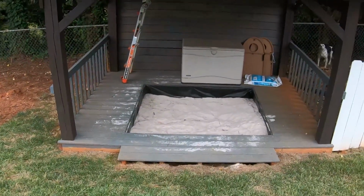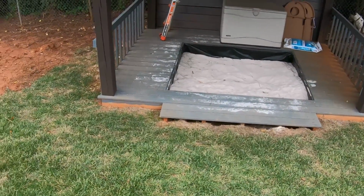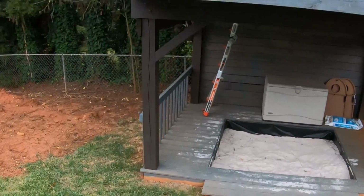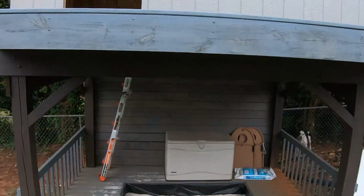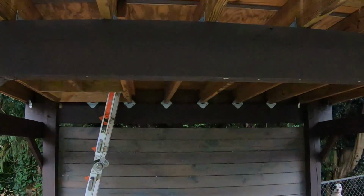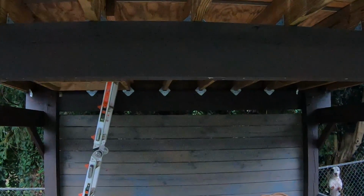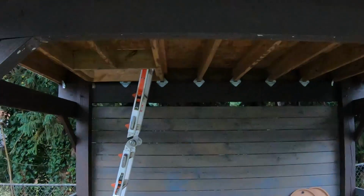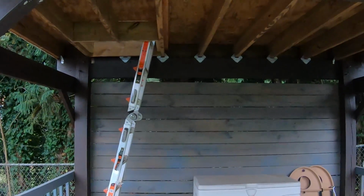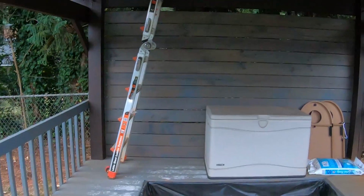So his playhouse here, we have a sandbox in the bottom. Then I use deck boards and then 6x6s going up. And I'll show you kind of the construction that I went with up under here. I did 2x10s for the main support beams here, and then 2x8s for the joists. Then I have a cutout in the back that I have to build some stairs down to the lower platform.